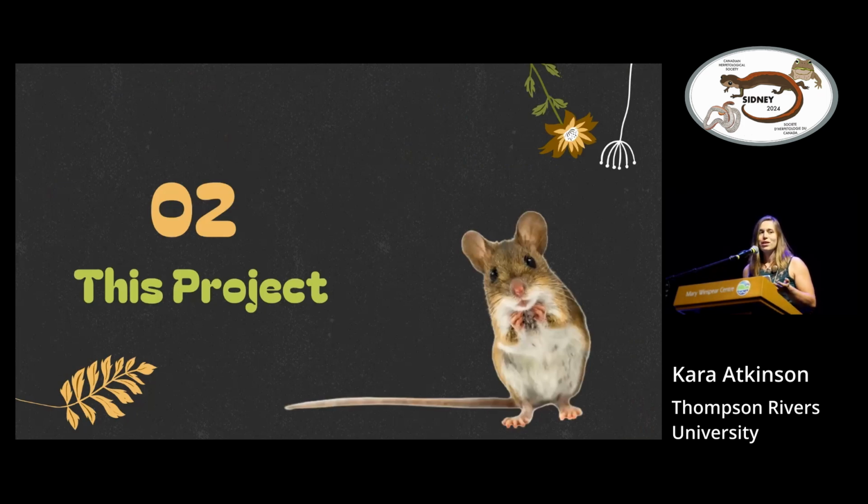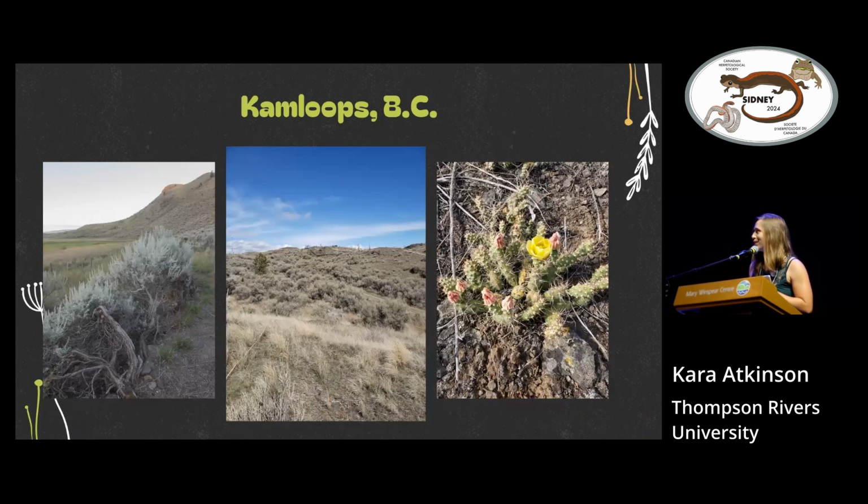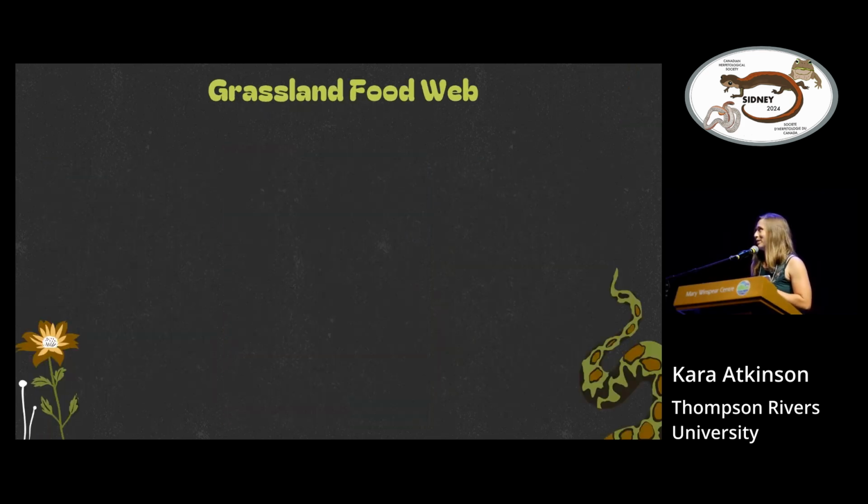So what I'm going to talk to you about today is this project. We're here in Kamloops, BC, which you have heard a lot about from Carl's talk and some of the other students in this lab. Like a lot of the other interior grassland projects, we have a very dry, arid environment. There are lots of really cool species that live in this area because it's a really small part of the province, but it has a huge biodiversity. It's also very threatened, as you might have seen from a lot of the agricultural influences in the photos in other people's presentations, so I won't go into that.